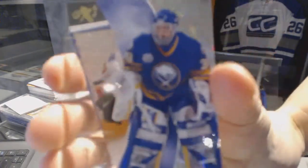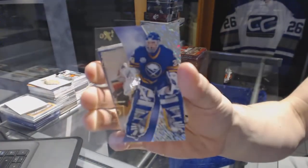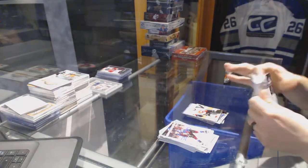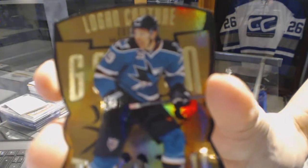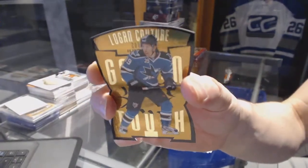We've got an EX Essential Credentials for the... EX for the Buffalo Sabres, Dominik Hasek. And a retro for the Flames, Sven Baertschi. And we've got a Golden Touch die cut for the San Jose Sharks, Logan Couture.